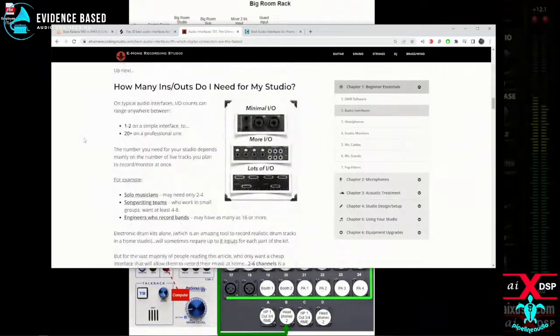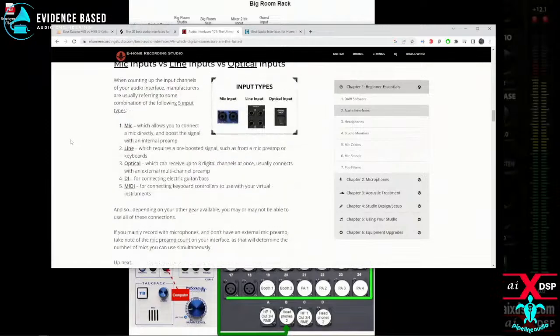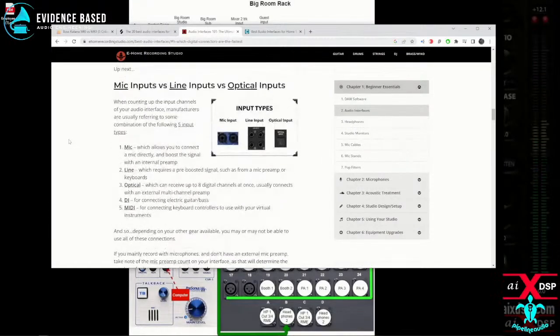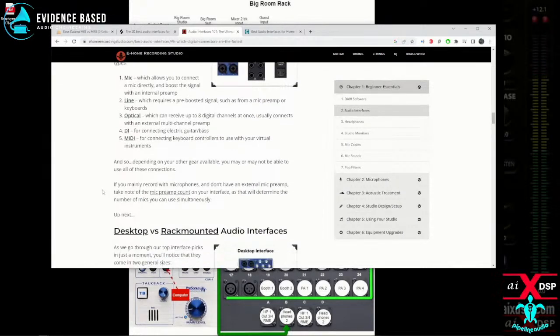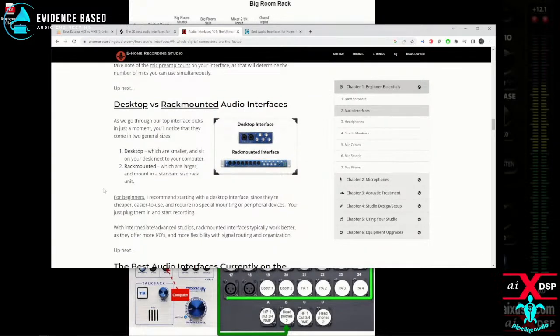Let's see what they recommend here. How many ins and outs do you need? Yeah, it's important. Mic inputs versus line inputs versus optical inputs. Optical, which can receive up to 8 digital channels at once, usually connects with an external. Make sure, though, if you're really looking to get 8 channels out of your optical, that it's not just a Toslink or SPDIF, right? Desktop versus rack mounted.